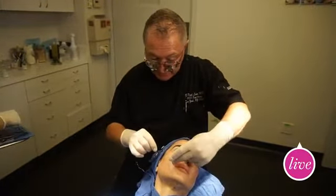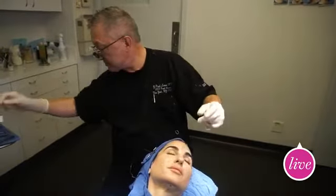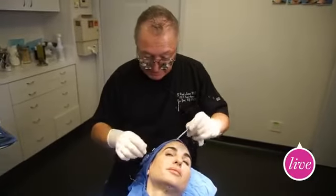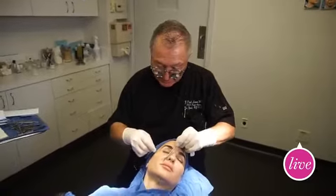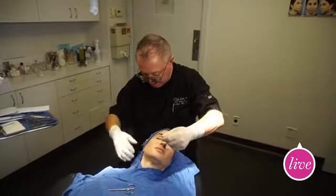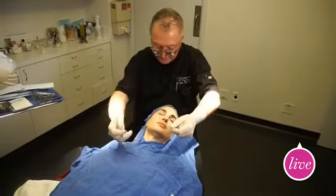And you can see I'm placing it really in the subcutaneous tissue. I'm gliding it just like a cannula. When we do fillers, it's basically like using a cannula. And you can see that it just comes right out where I marked it before. And then the cones just sort of disappear underneath.